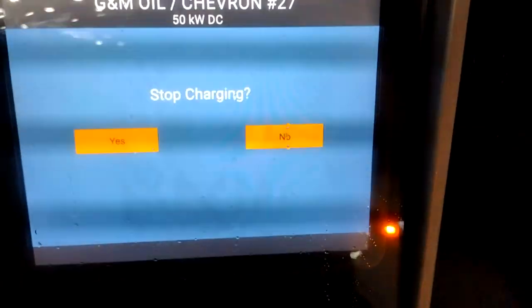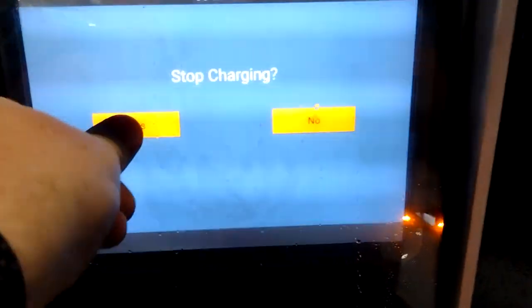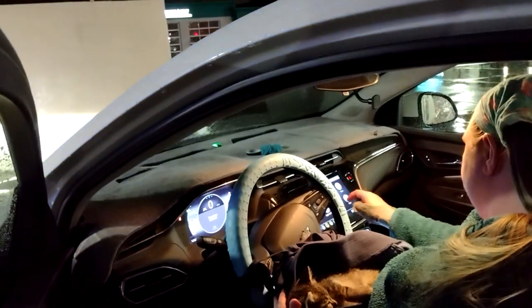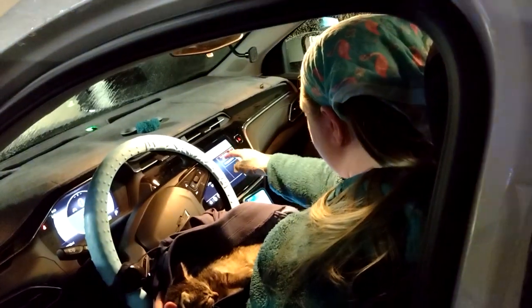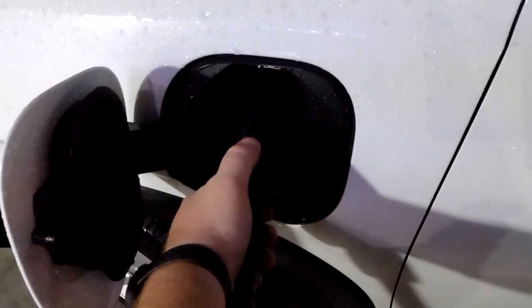We made it to 55%. I'm gonna go ahead and stop the charge, if I can press this thing. Can you stop it from inside the car? How did you get to that screen before? Okay. We had to stop it from the car because the charger wouldn't let us stop. Let's unhook and get going.